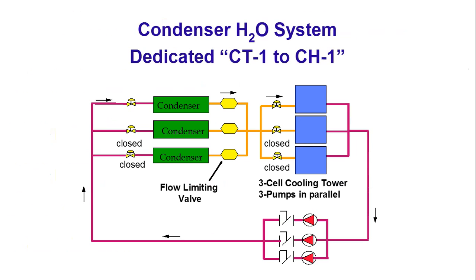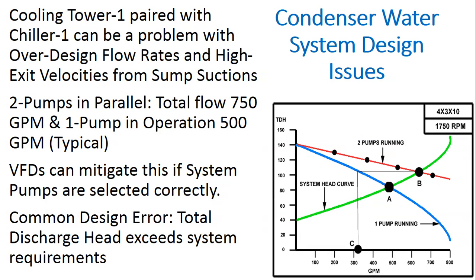Here's our first system. Here we have a 3-cell cooling tower and 3-cell pumps. Typically, if we shut down and operate CT1 with chiller 1, what happens in the pumping system? All pumps are parallel piped. Open water system pumps are parallel piped.